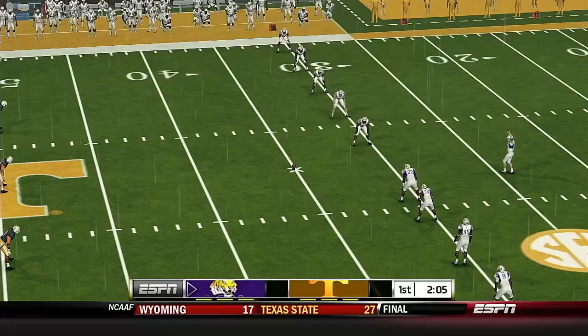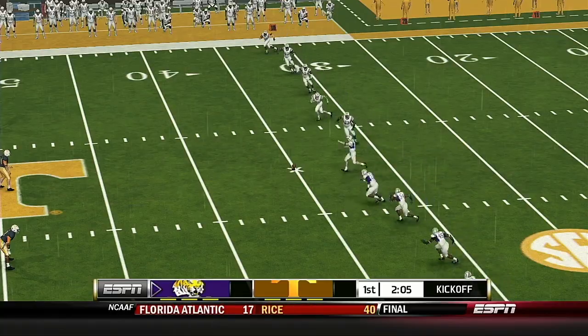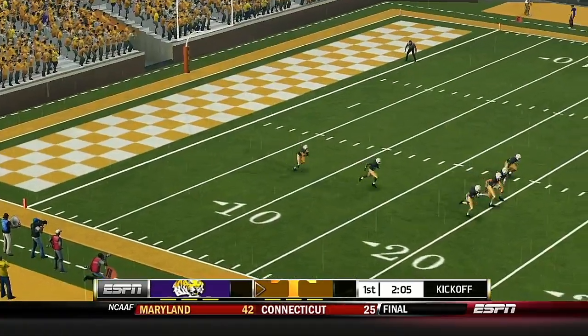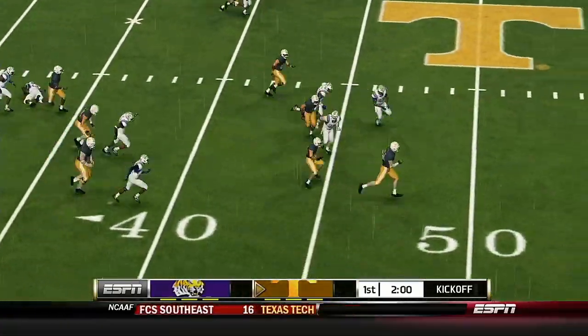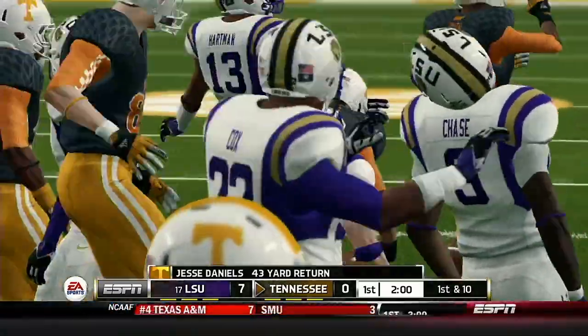Thanks, Reese. 7-0 game here. The Tigers, LSU, kick this one off. Daniels sets a return. From the 7, he's out to the 30. Brought down by the kicker. Not a bad return.